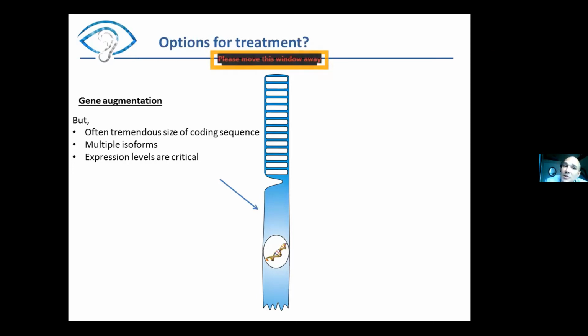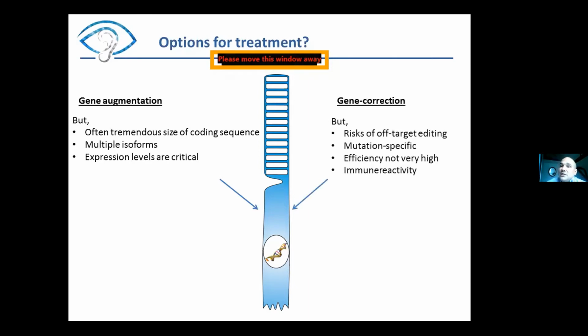Also, when using gene augmentation, you really have to take into account that expression levels of genes are often critical, which are also difficult to regulate. Alternatively, we could think of gene correction strategies.